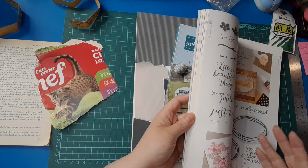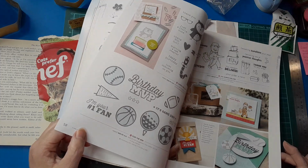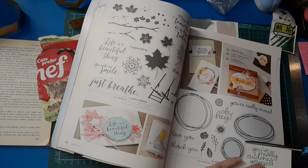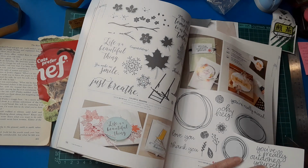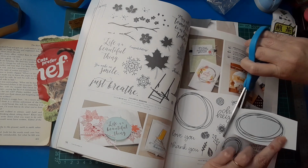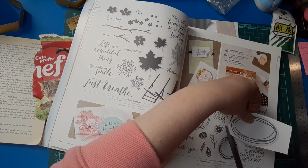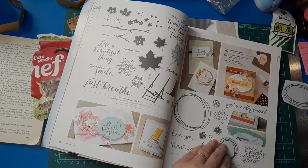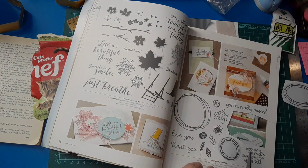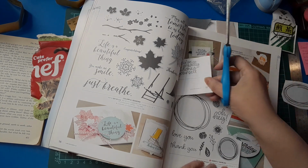Should have thought about this and organised this earlier. Okay, I'm going to go with this because I don't think I'll use what's on the back of it. Just a wee grey label, or actually it's not that wee, grey label, and there's a circle one here as well, so I'm going to grab that circle one. So just tuck that in there.